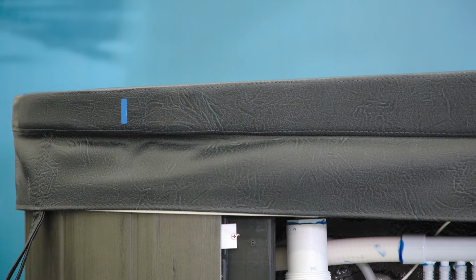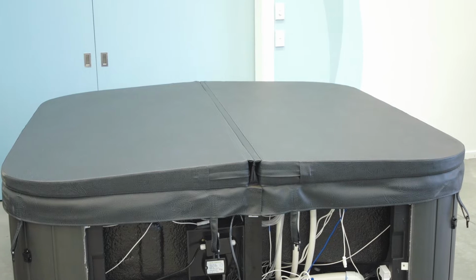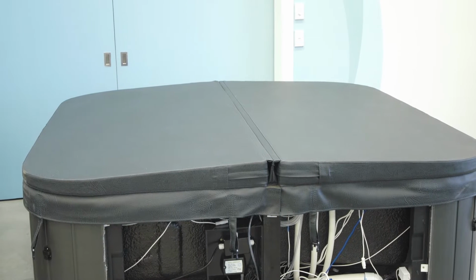to allow for water runoff. Although the purchase price of a quality spa cover may be higher than an entry-level cover, a sealed and thick cover will reduce the time that you need to keep the heater on.